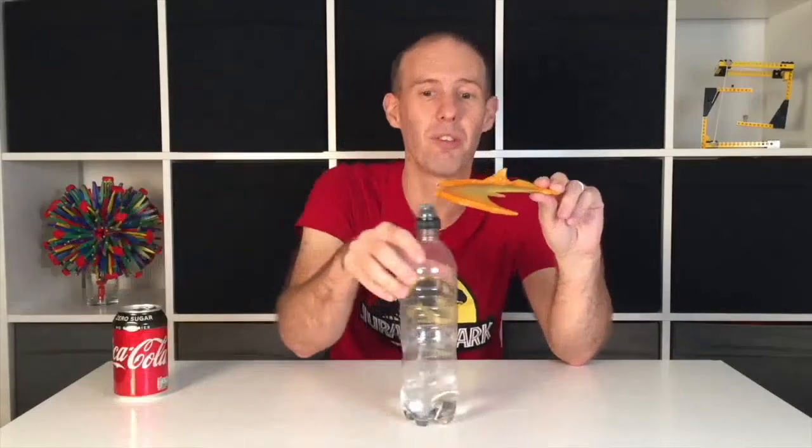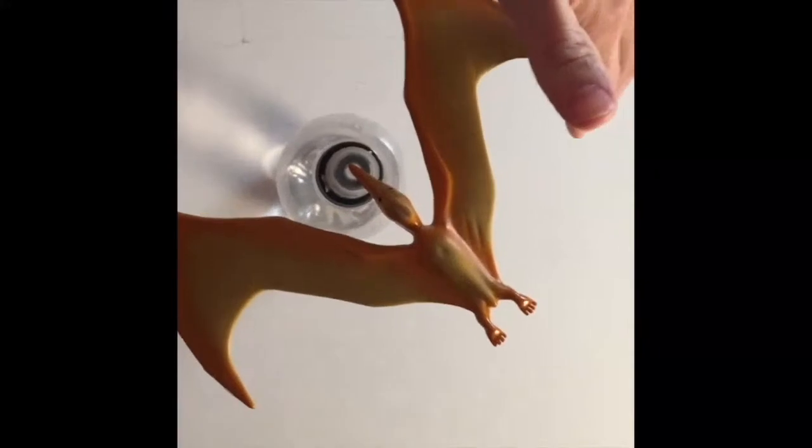Now what's happening with this is you've got some extra weights here and here, and it looks like it's going to be heavier at the tail and the feet end and tip this way, but because these heavy weights are here, it counterbalances it and stops it falling. So you can balance it on your finger, you can balance it on a bottle lid, and it's really fun to play with. The only problem is this cost me about £12.